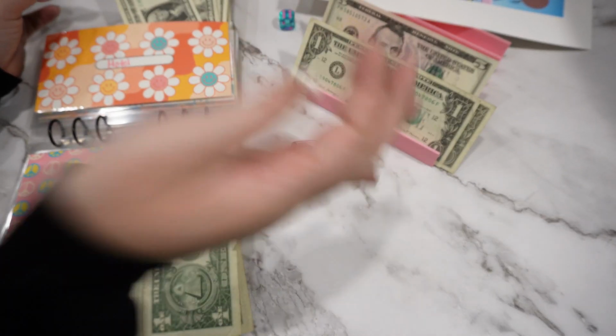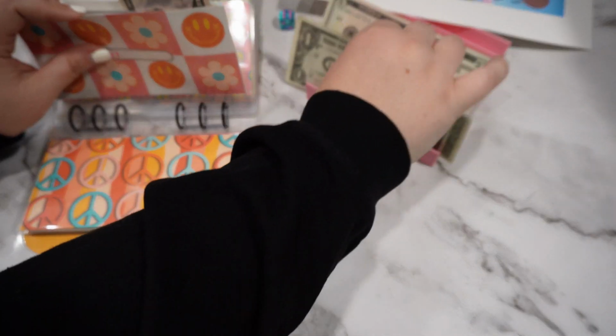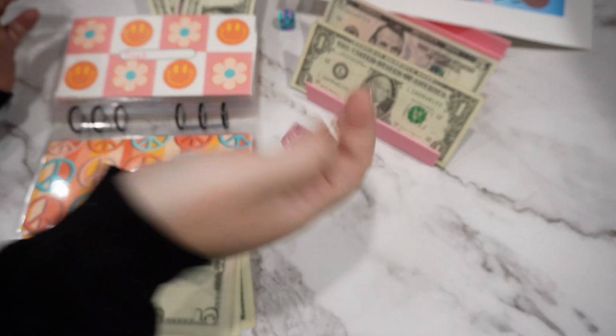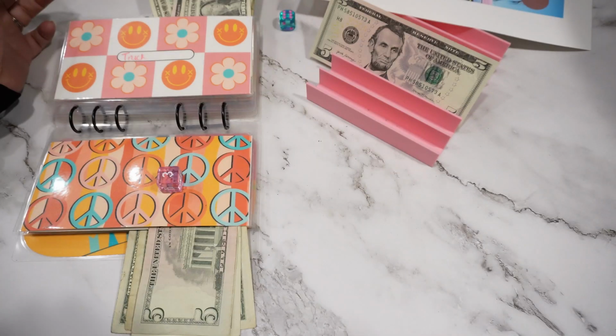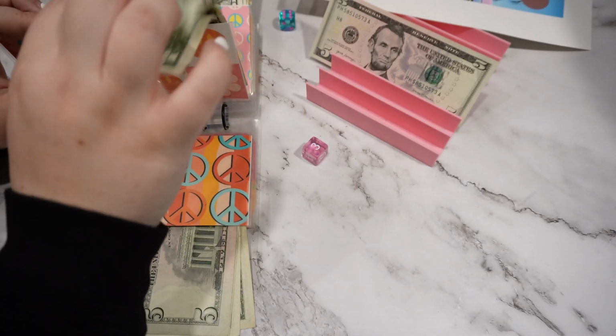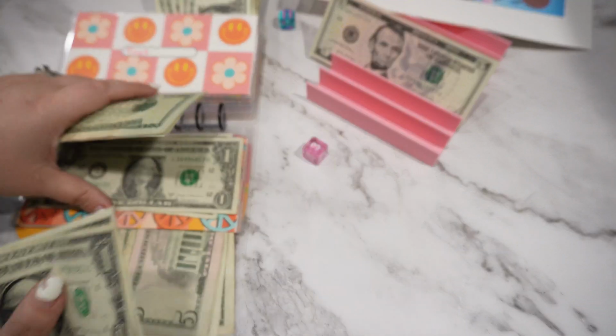Okay. 3 is truck. So as of right now, we're just going to keep cash stuffing this as though we're not changing anything. Oh my goodness. 1, 2, 3, 4.